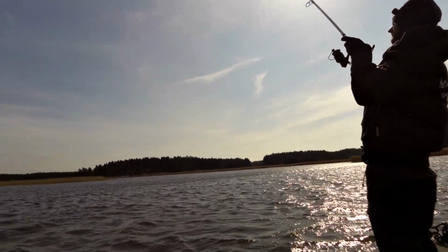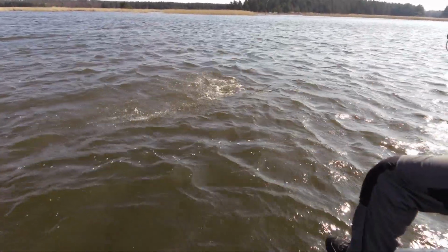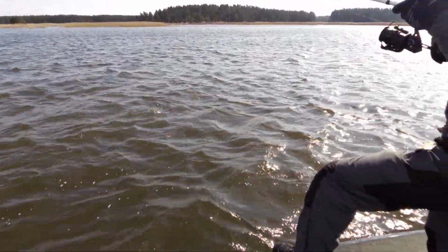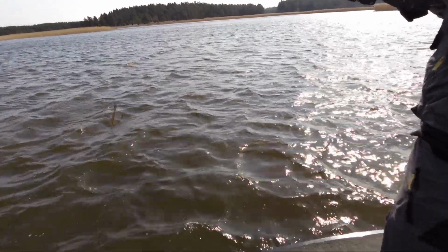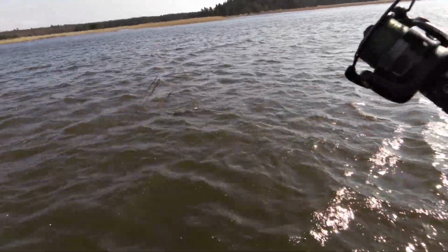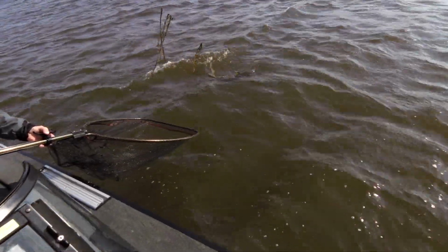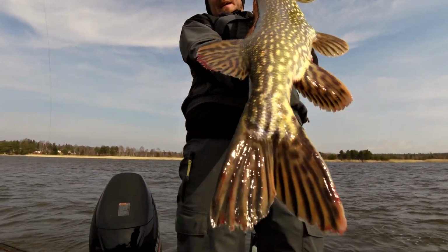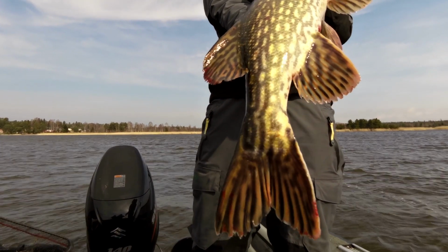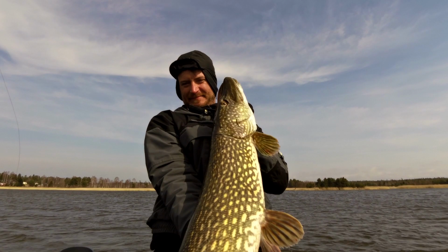It's a big one? Yeah. Okay. Oh, this is a decent fish. Yeah, this is a nice fish. Hey, it's a nice fish. That's a big one, Josef. Yeah, I'm gonna weigh it and measure it. I think 9 kilo or something. Yeah. It's a nice fish.